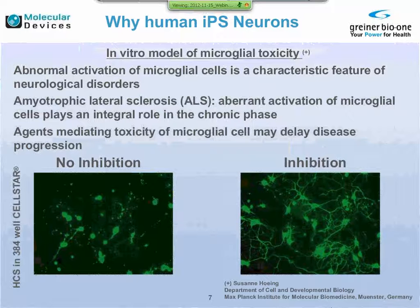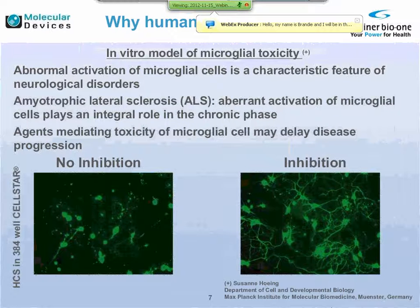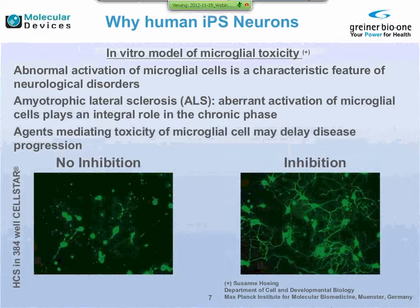These two pictures on the slide show an example of a neurite outgrowth assay, which is a typical test used to screen compounds mediating activation of microglial cells. The images were kindly provided by the Max Planck Institute for Molecular Biomedicine in Münster. The disease model used is amyotrophic lateral sclerosis, ALS.